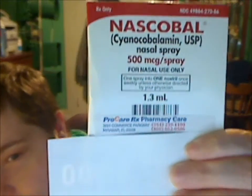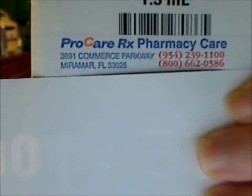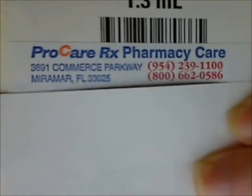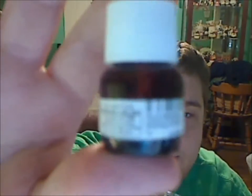So that's what the B12 looks like. And that's the name if you want to do a provider search with your insurance company with that zip code and make sure they're in network with your pharmacy benefits, or you can call them. They're located in Florida. For those who never knew what the B12 nasal spray looks like, this is what it looks like. This might be a long video because I'm going to show you what the vitamins look like too and taste test them. And that's what the little thing looks like. You just attach this and put it in your nose and spray, like nose spray.